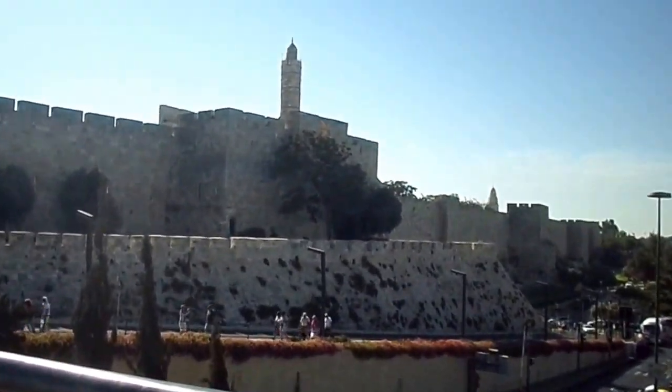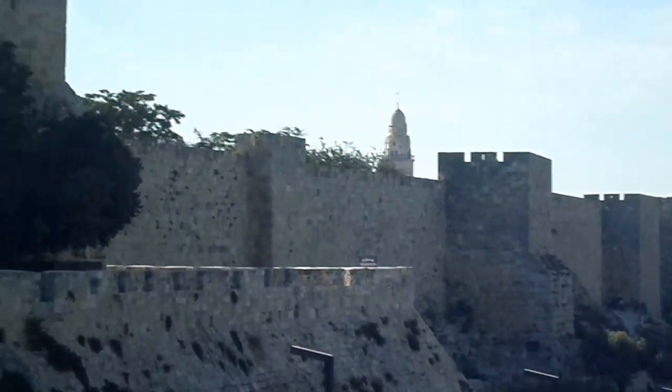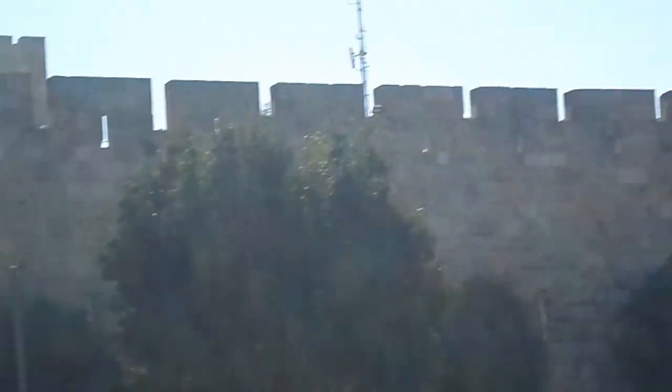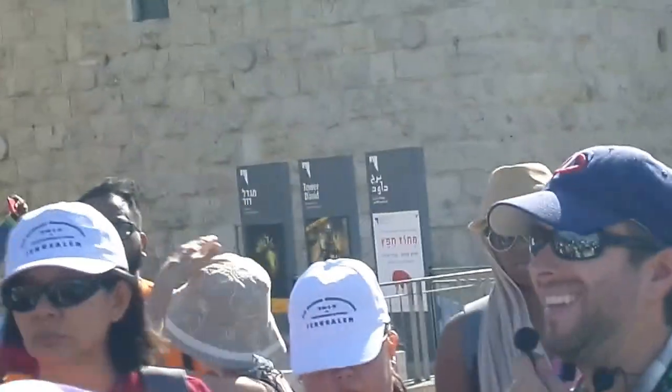So that is present day Mount Zion that you're looking at. It's not the original Mount Zion, this is just a present day Mount Zion. And the wall is also not the original wall, it was just built by somebody recently. So we are right now standing outside Jaffa Gate.